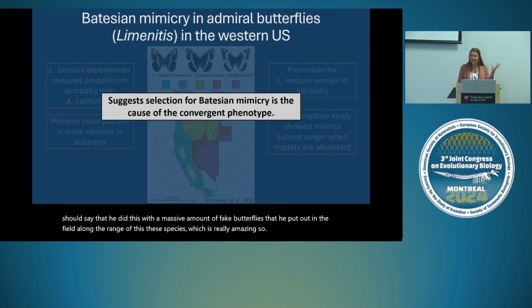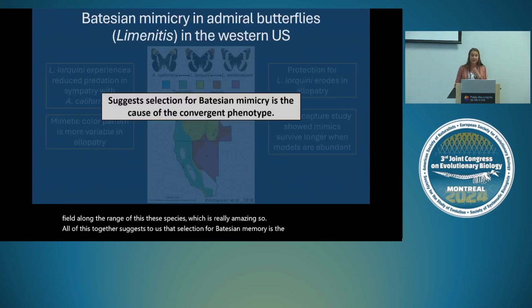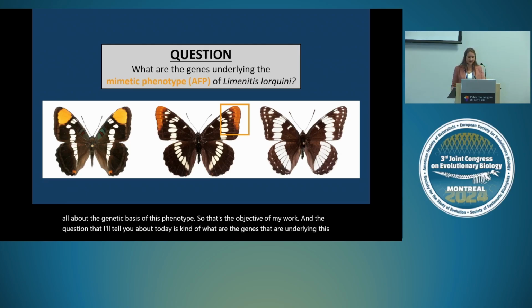So all of this together suggests to us that selection for Batesian mimicry is the cause of this convergent phenotype, this orange apical forewing patch. But we still don't know very much at all about the genetic basis of this phenotype. So that's the objective of my work, and the question that I'll tell you about today is what are the genes that are underlying this mimetic phenotype, this AFP, in Limenitis lorquini.